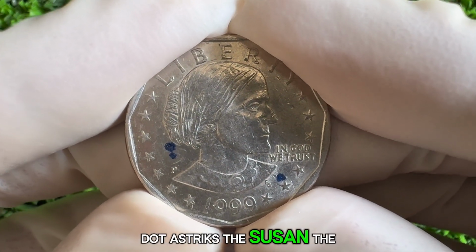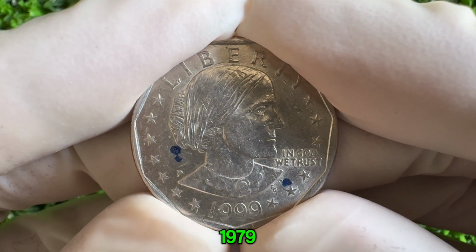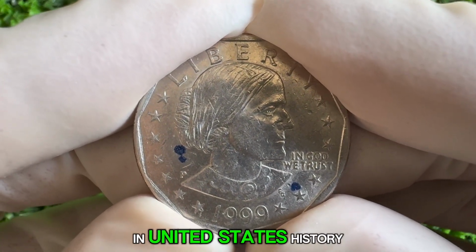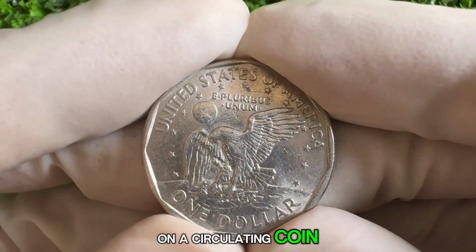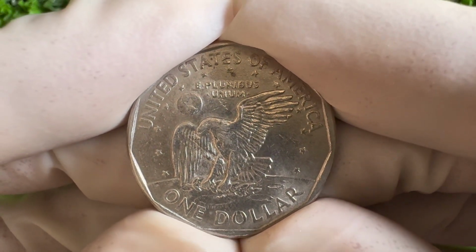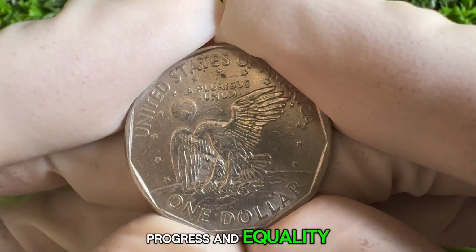The Susan B. Anthony dollar had a rough start when it was first introduced in 1979. The idea was forward-thinking because for the first time in United States history, a real historical woman appeared on a circulating coin. Anthony had been a tireless advocate for women's rights and the suffrage movement, so her portrait on the dollar was a tribute to progress and equality.